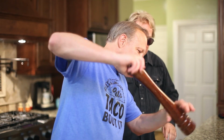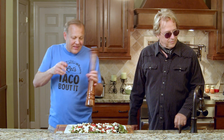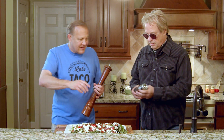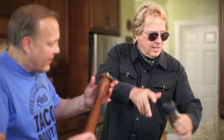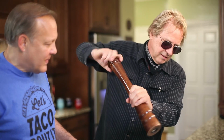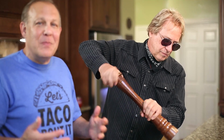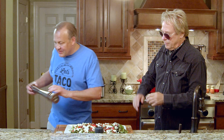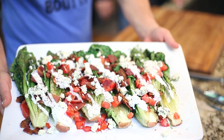All right. So we're gonna pepper this. I gotta admit, try this on for size. Wow. Isn't that like a power pepper? I didn't know there could be power in pepper, but very powerful. All right, so we're there. I want to get a picture of it before we destruct it. Look at that. Isn't that so good?